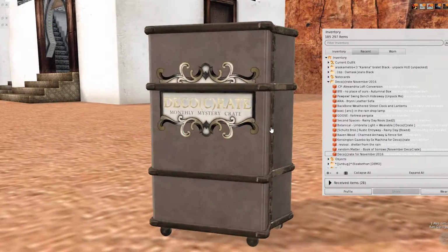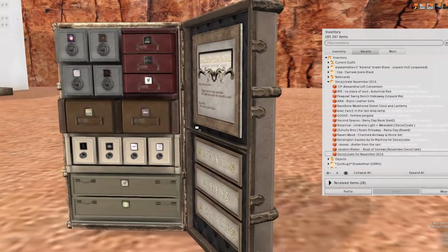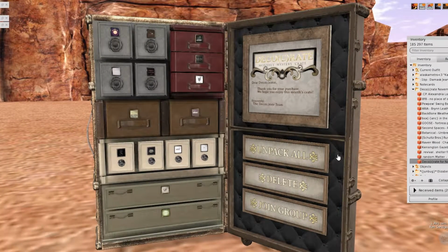When you click that, you get on the inside the boxes for the participating designers, and you get the choice to click each box to unpack them individually, or you can do all of them. You can also join the in-world group, which isn't necessary to be part of the subscription because it's just a kiosk that you pay your money to and sign up for this specific month. So it doesn't actually take up a group slot, which is handy because I'm currently maxed out yet again.